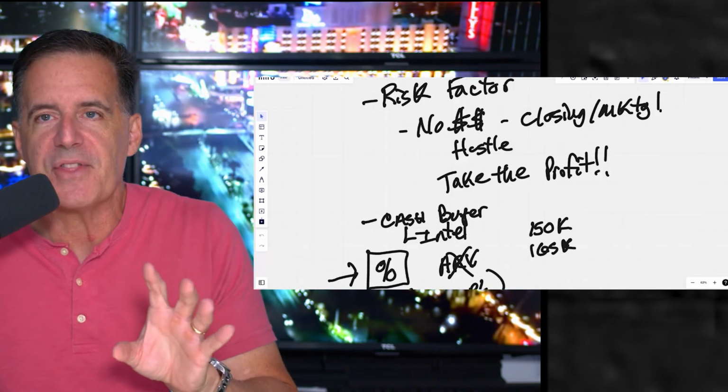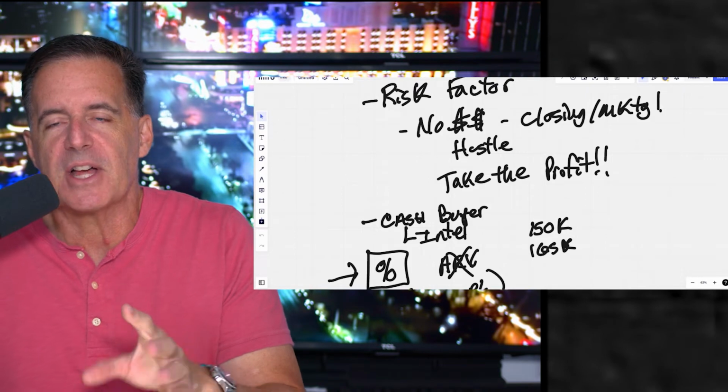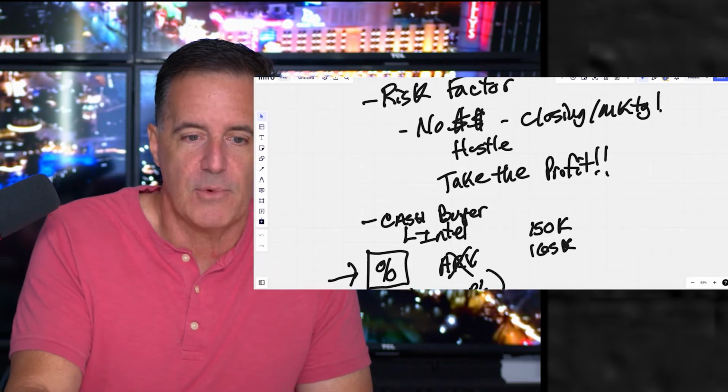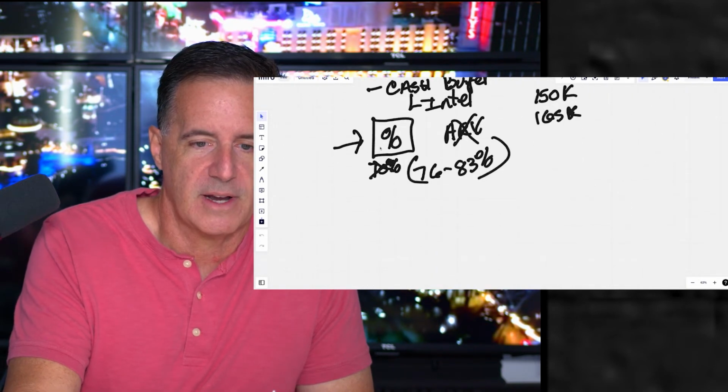Now, 83 is about the cap because I want you to think about a seller. What does a seller look for when they go to sell a property? I'm going to show you. We're going to keep moving on here. I got too much in my brain sometimes.